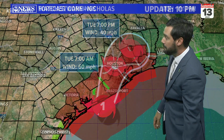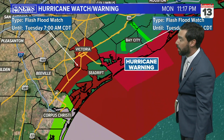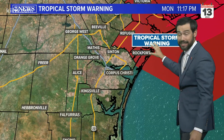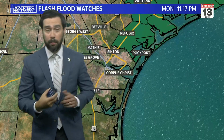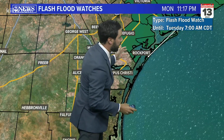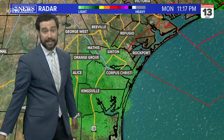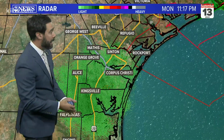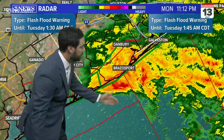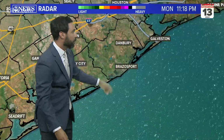Lots of rain going to be falling in southeastern Texas. We do have a hurricane warning that is up and posted for the area around Brazos Port. The tropical storm warning still in effect for Refugio and Aransas counties, but I don't think we're really going to see much more in terms of an impact from Nicholas. Everything is subsiding here. There's still a flash flood watch in effect, but that too, I think, could be expired at any moment because I don't think we're really going to see much more wind or rain for that matter, and the surge is going to be diminishing too. So the radar's quiet right now. You can see Brazos Port, the eye or center of the storm, is going to be moving into this part of the Texas Gulf Coast and then north toward Houston.